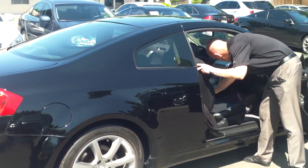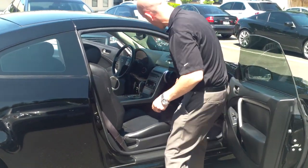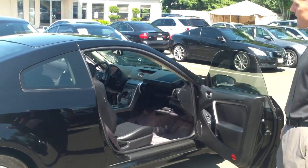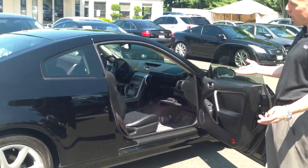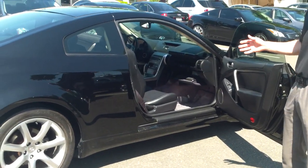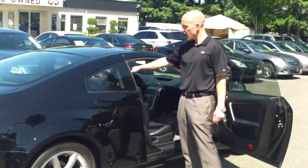All the power seat functions work great. Nothing sounds tired or old. Glove box opens nicely. There's actually two glove boxes in a G-Series coupe. The one other thing that it's worth noting, in 2003, there's a neat safety advance on G-Series cars that nothing else had back in 2003, and that is active head restraints.